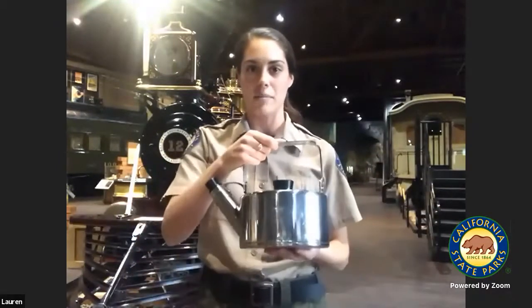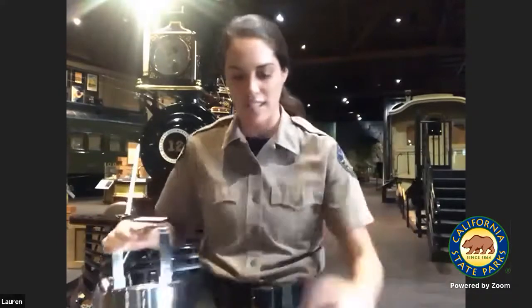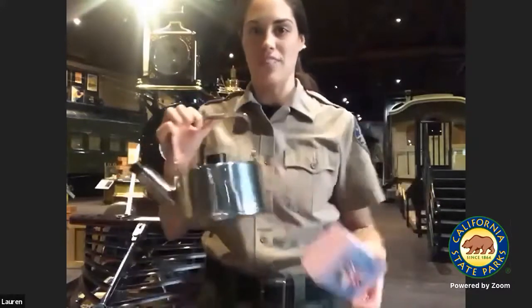Now, you might be wondering, hey, I signed up for a Zoom about trains. Why are we talking about teapots? Well, a steam locomotive is kind of like a giant teapot on wheels. They both use heat energy to heat up water, and that steam locomotive uses that energy to move, whereas our teapot uses that energy to heat up water to make maybe some English breakfast tea.